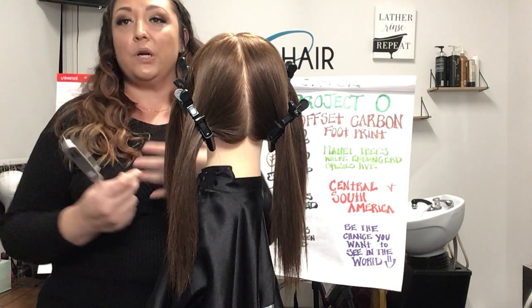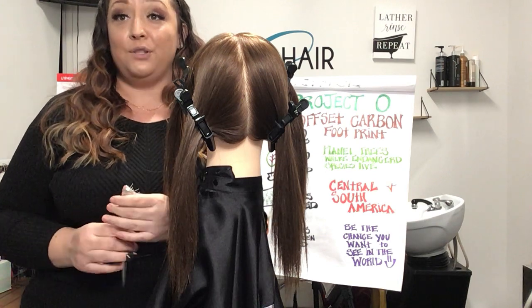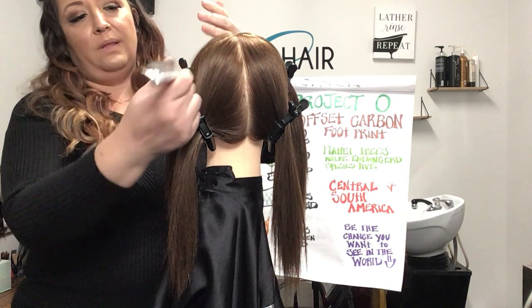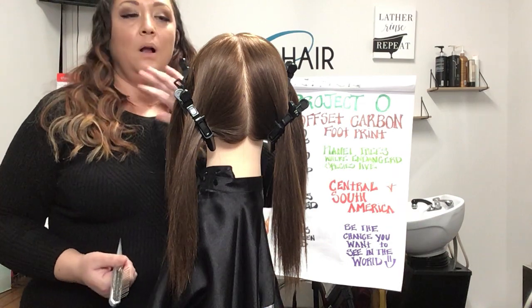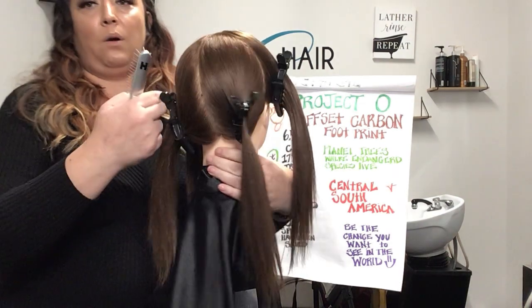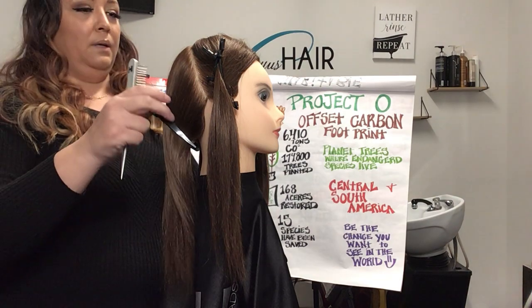Now, if they're a client that wears their hair more down, maybe you can talk to them a little bit more about those details and not have to go that far away from the hairline. But the majority of the time, rule of thumb, just to play it safe, always make sure that you're at least 2 fingers depth around the face, around the ears, around the sides, and on the bottom there. Okay? All right.